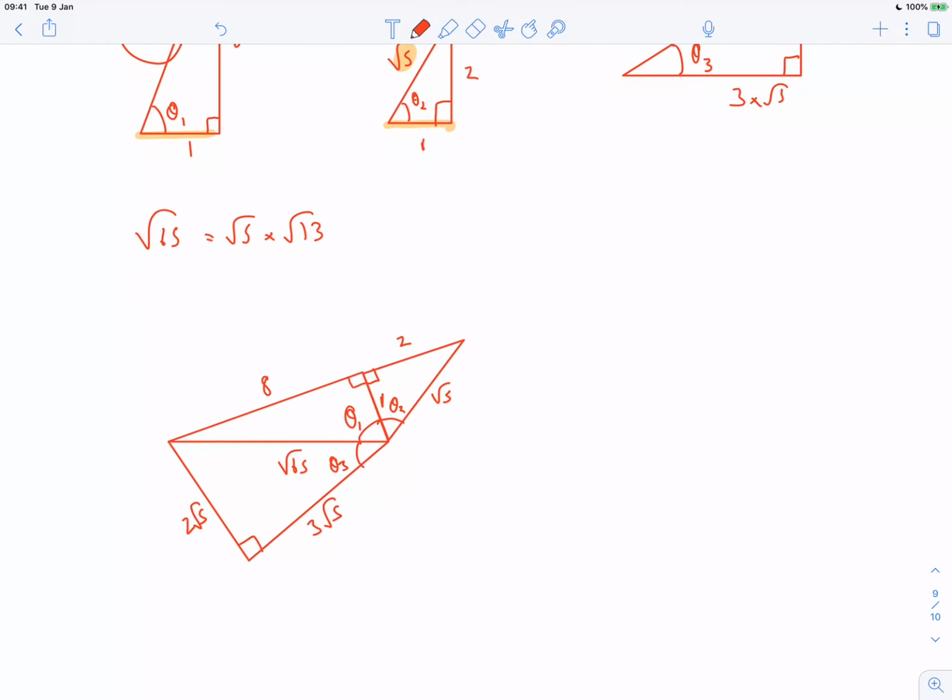Now, what does this look like? Well, I might not have drawn this accurately, but what if it was one big fat right angle triangle? Well, what would that mean for theta 1 plus theta 2 plus theta 3? Well, that would mean it's exactly pi because it's a straight line. It's 180 degrees. How could we check if it actually was the case?